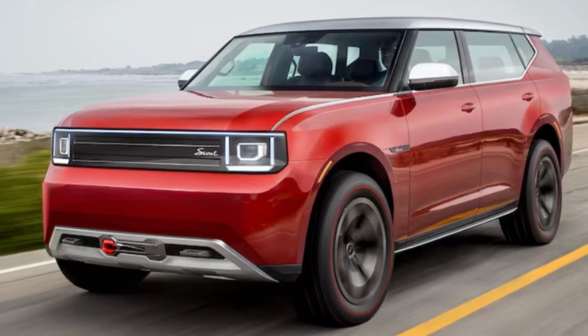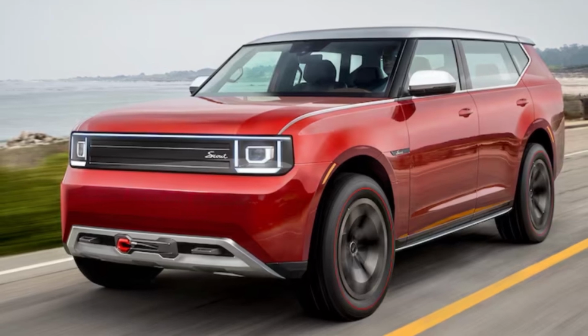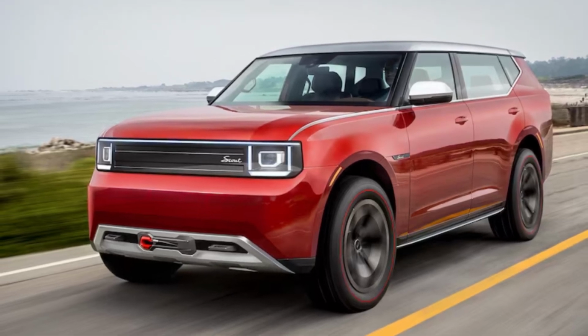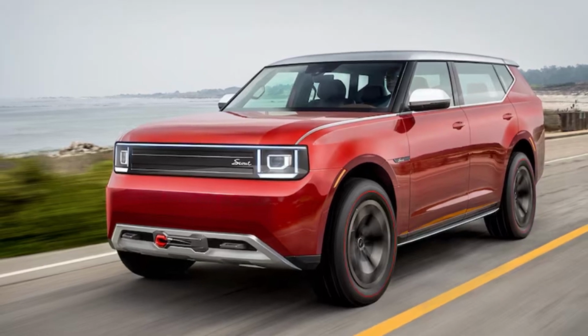This rendering from Motor Trend shows a rugged retro look up front with a more modern and sleek side profile. I like the aluminum accent pieces, and the classic Scout badge placement looks nice as well, but the windows do seem to be a little too small in proportion to the doors.